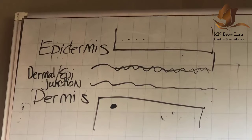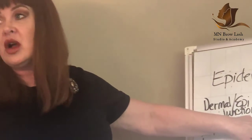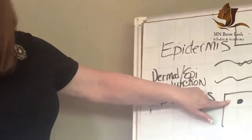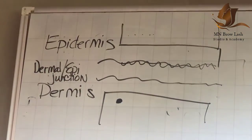Now, when you go into permanent makeup, of course, we are going to implant a little bit deeper because we're looking for a different look. And then we're going to be trying to work more in this upper layer of the dermis, which is called the papillary dermis. Again, not wanting to go too deep because then we're going to start getting all kinds of funny colors.